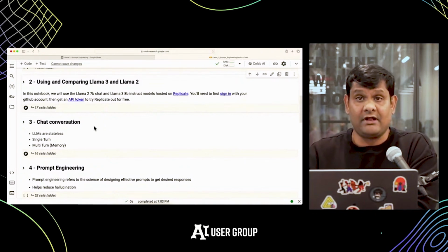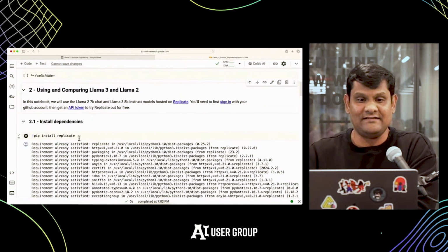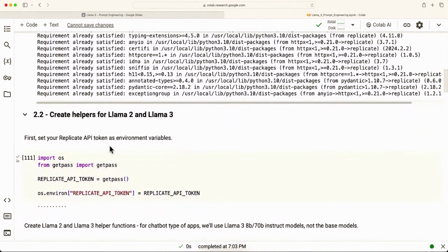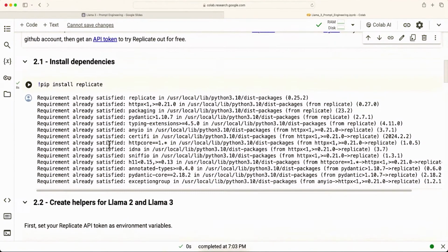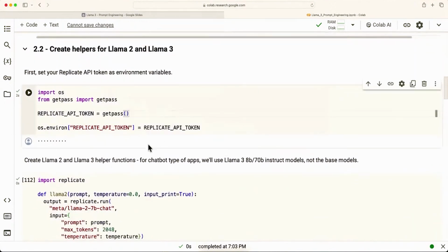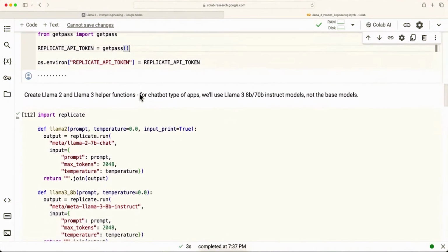So I have pre-run this notebook. Otherwise, you would see these dependencies and everything installed. I'm going to scroll through and talk over some of the key sections. This demo uses Replicate, which is a cloud hosting provider that has all the Llama models hosted. So we are just using this as an API as a service. On the first cell, we run this method to copy over the API token from Replicate. Once it is set up, we will be running the inferencing on Replicate.